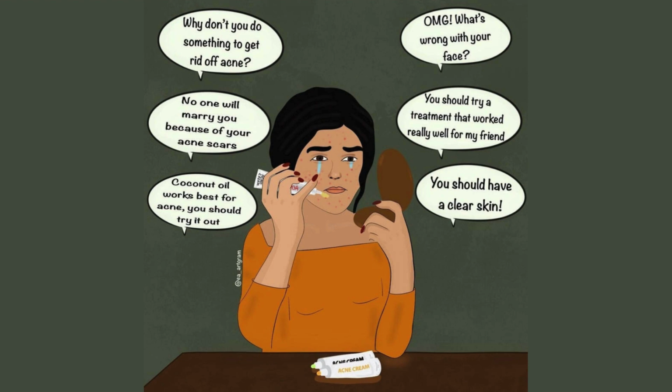This article is for informational purposes only and is not meant to offer medical advice.